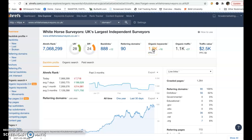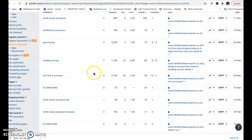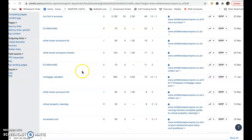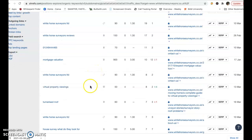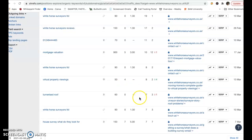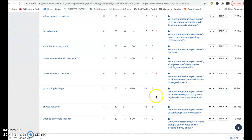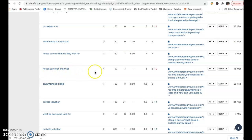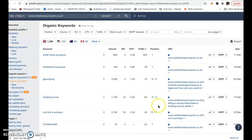So if we pop into the organic keywords, which is related to the backlinks, and then we just scroll down past anything that isn't actually Whitehorse. For instance, for virtual property viewings, they're actually number 2 in the ranking for a Google search. Whitehorse, Turnerized roof, they're number 3. Whitehorse, house surveyor checklist, interesting. So I'm just showing you some of the keywords they have in here and what their position is.